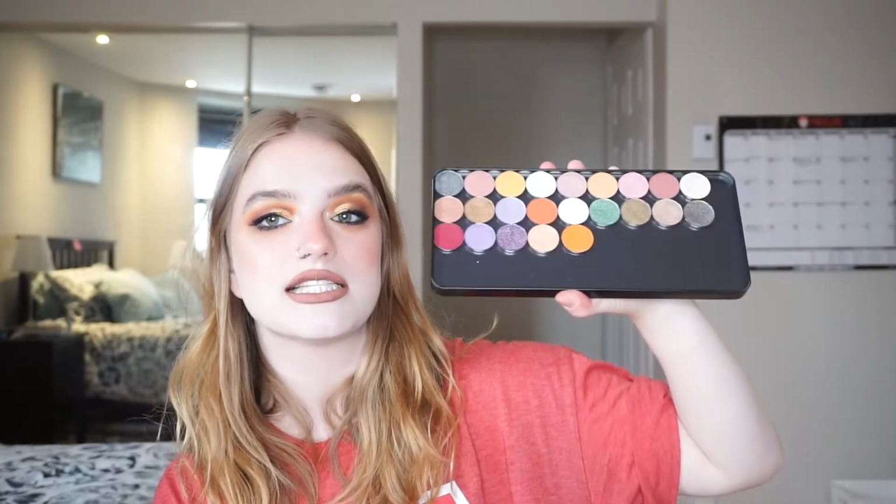These are all the shades that I bought. They're so beautiful. I bought a lot of matte oranges and warm tone shades, and then, you know, just a wide variety of shimmers. And let's just get into it. Let's get swatching. We're casual today. I'm still wearing my pajama shirt because I could not be bothered to change shirts.